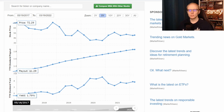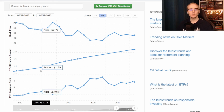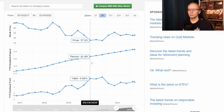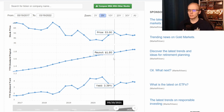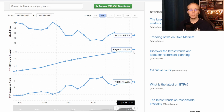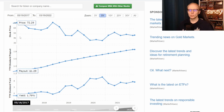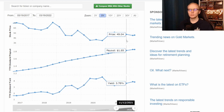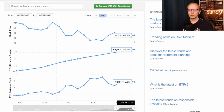So back in 2017 they were paying $1.29 per share. Then with 2018 it was increased to 1.49 cents. 2019 we had it at $1.56. In 2020 it was up to $1.69 per share. 2020 $1.80. And now with the latest quarter the dividend payout is at $1.88. So even though over the last 5 years the price fluctuated and the dividend yield increased by quite a bit, they kept on increasing the payout and did that pretty much very consistently. So dividend growth seems to be right there.